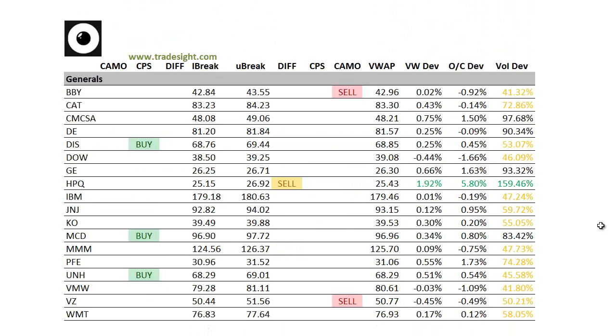Moving on to the generals, really just pretty much paired off here again. Couple signals on both sides. Good volume in Hewlett-Packard, HPQ, more than 5% above the day's open. That one's going to have a big old candle to the upside on the daily chart.